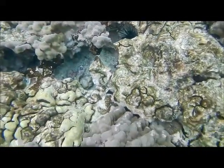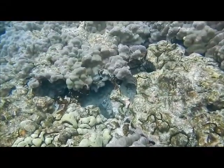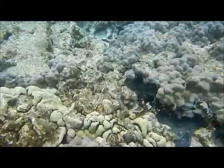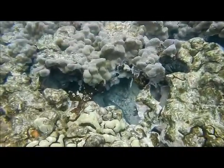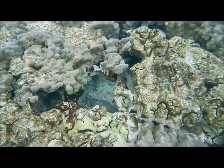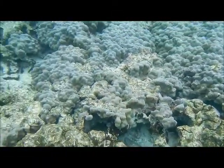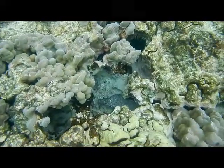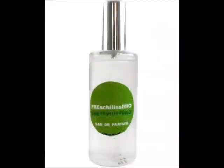Here are my top 5 favorite lime perfumes that I have in my collection. Now, I'm not going to go into too much detail on each one of these, and they're not in any particular order because I like them all for different reasons. But the first one I'm going to give you is, of course, I have to have a Hilde Soliani in there. She is my perfume goddess, and this one is Freshissimo.